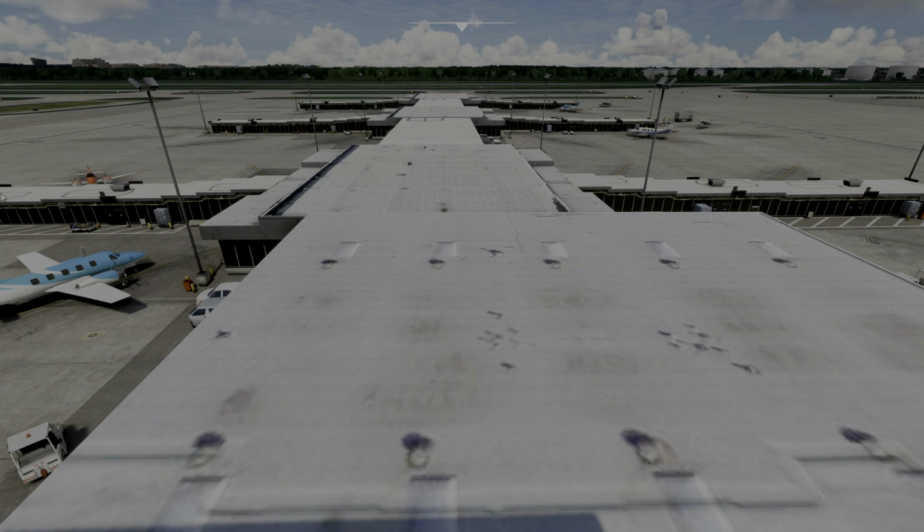Let's see. 1 and 2 was one zone. 3 and 4 was another zone. 5 and 6 was another zone. So each set of 2 fingers had its own radio frequency, different channels, because there's too much chatter for one channel. And so as a ramp controller, I was talking to all the zone controllers. So I had 3 separate zone controllers responsible for each set of 2 fingers.